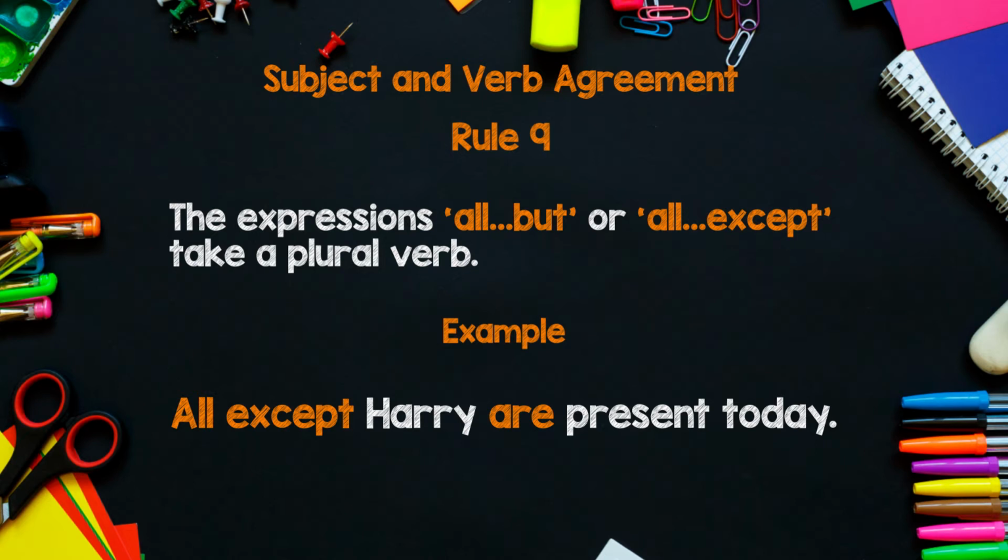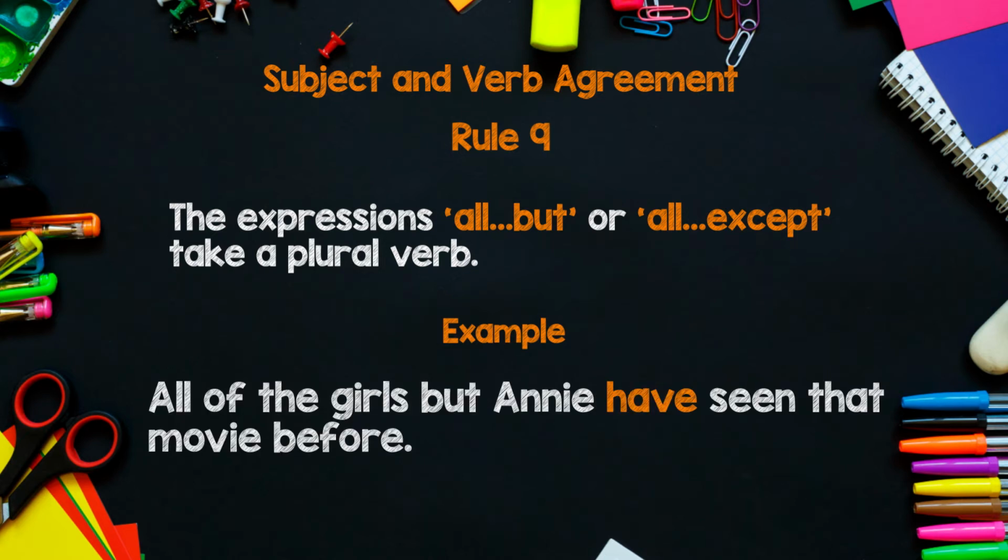Let's look at another example. All of the girls but Annie have seen that movie before. We use a plural verb have because we have the expression all but coming within the sentence.